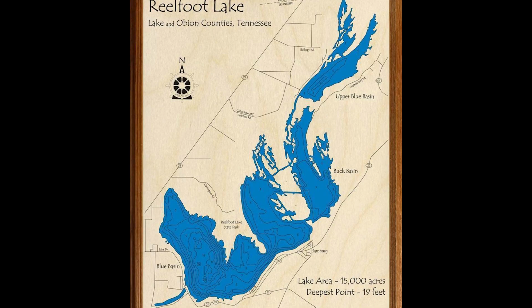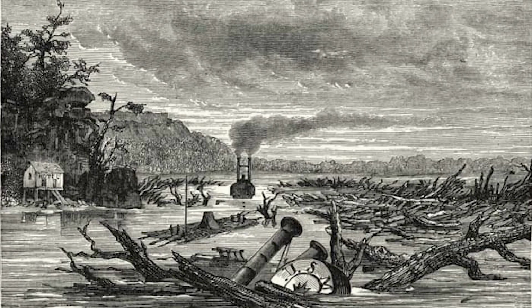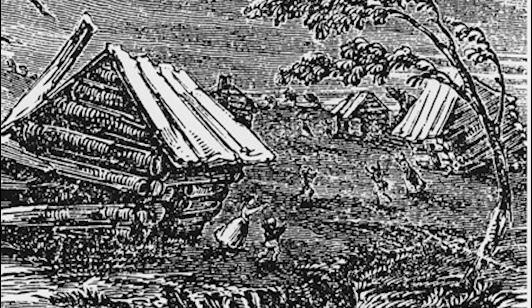Reelfoot Lake is located in northwest Tennessee. It's a 15,000 acre lake created by a series of earthquakes from 1811 to 1812 that caused the mighty Mississippi to flow backwards for a short period of time.